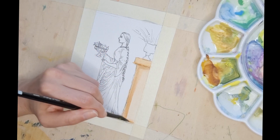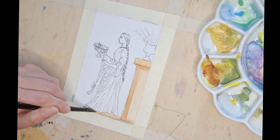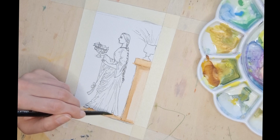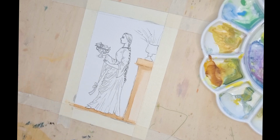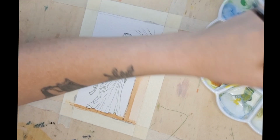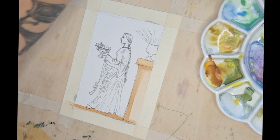I should have probably done a little more research on what the interior of somebody's house would have looked like. I'm picturing her kind of in like an open courtyard area that meets the inside of a home. So we'll see. I don't know. I'm just going to use a lot of earth tones, and I think it'll be okay and everything will look good.